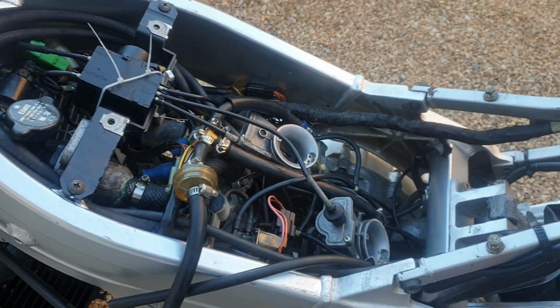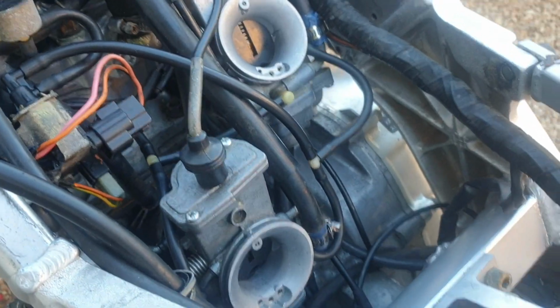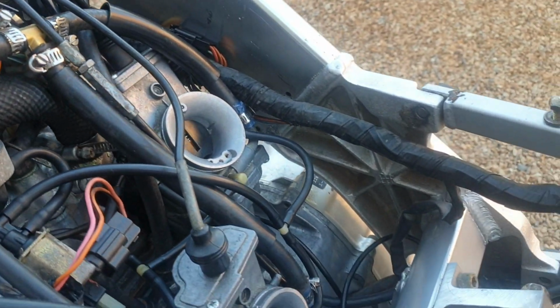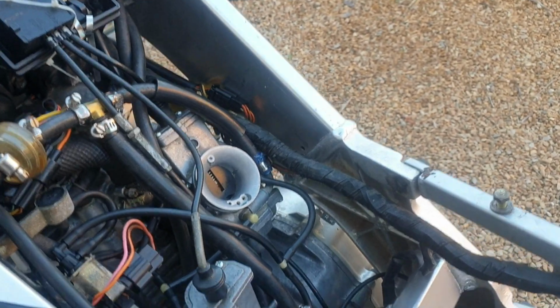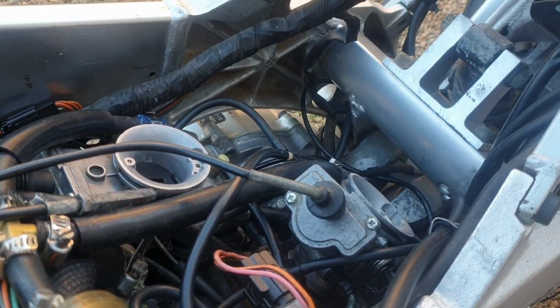Well, that's where it's up to at this stage. The carbies, I pulled them out. They're pretty dirty. That could be another reason why it's blowing smoke. One of the jets is still blocked and sucking more air in from somewhere else.